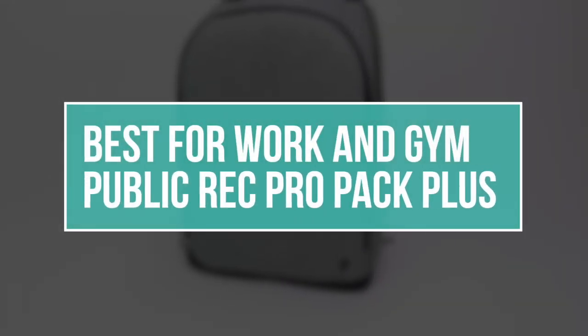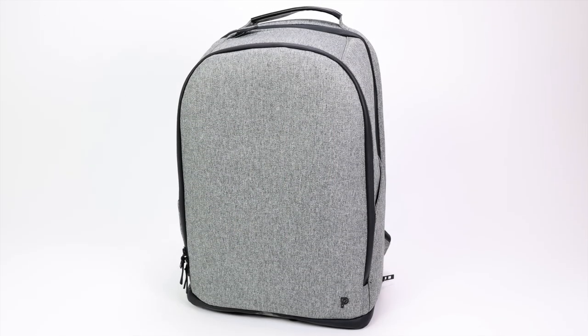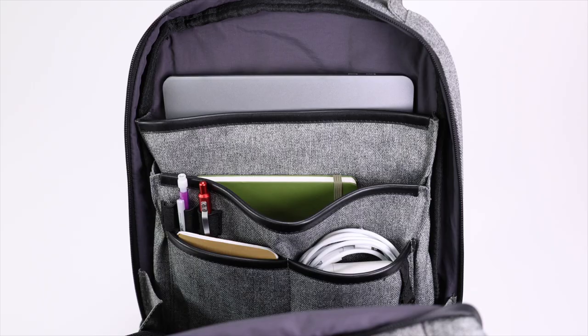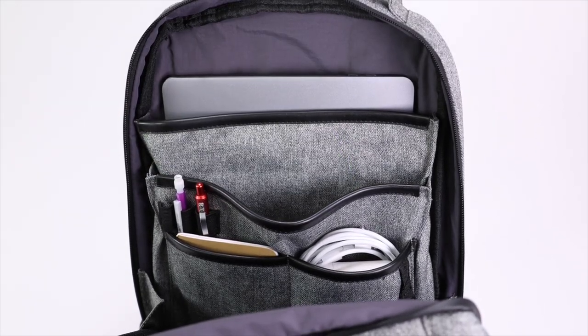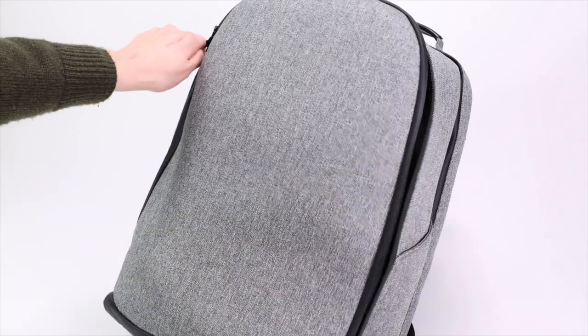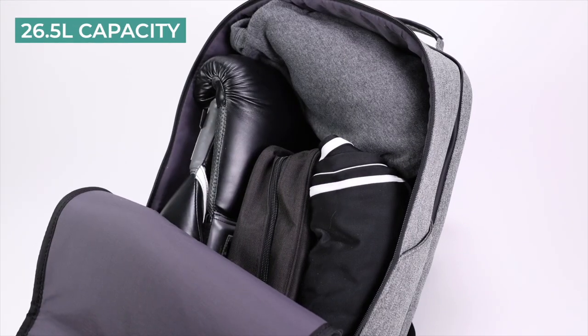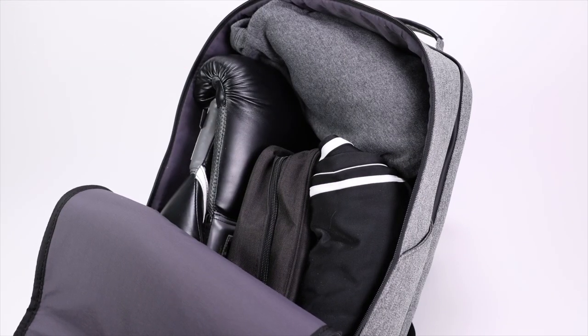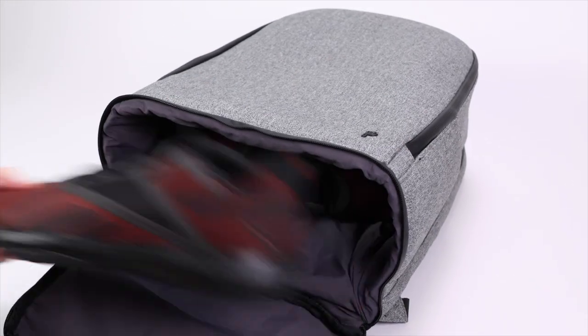The Public Rec Pro Pack Plus is easily the best work and gym backpack with a shoe compartment because it keeps your work items and gym items separate. The rear work compartment functions as a mobile office, with a laptop sleeve and pockets for all of your work items. There's also a separate large compartment where you can do all of your gym packing. And it includes a hidden shoe compartment on the bottom for your workout shoes.